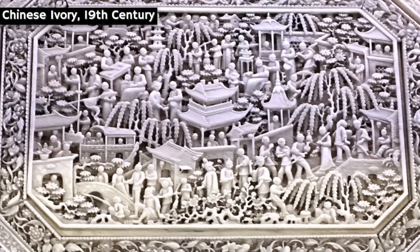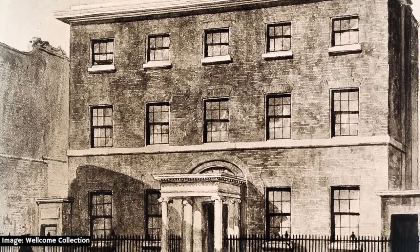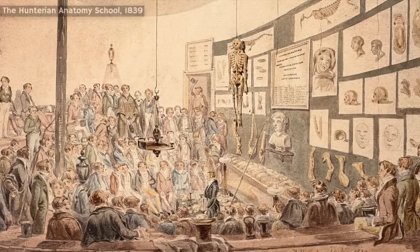Keen for others to expand their own knowledge through his collection, William displayed this huge array of items in a private museum at number 16 Great Windmill Street in Soho, alongside an anatomy school where dissections were carried out before groups of eager medical students.